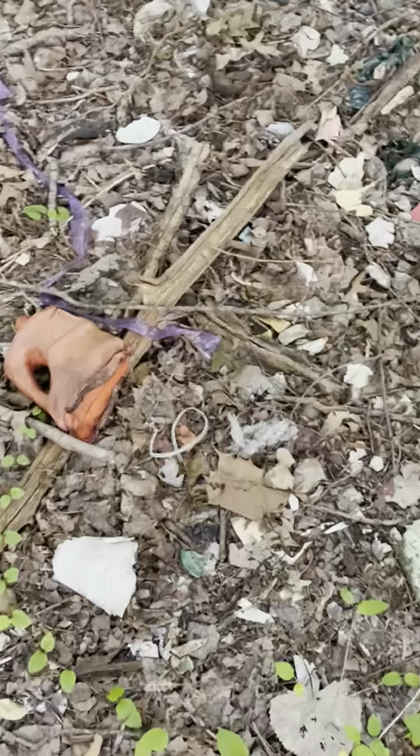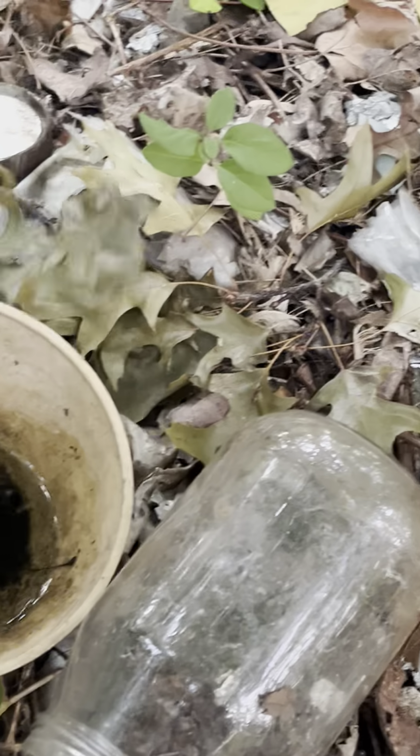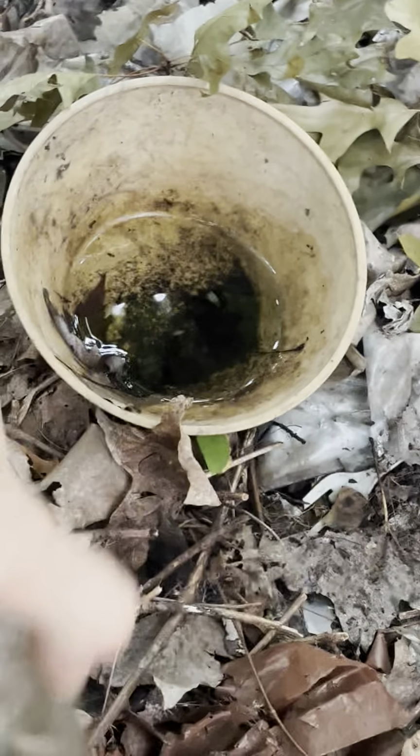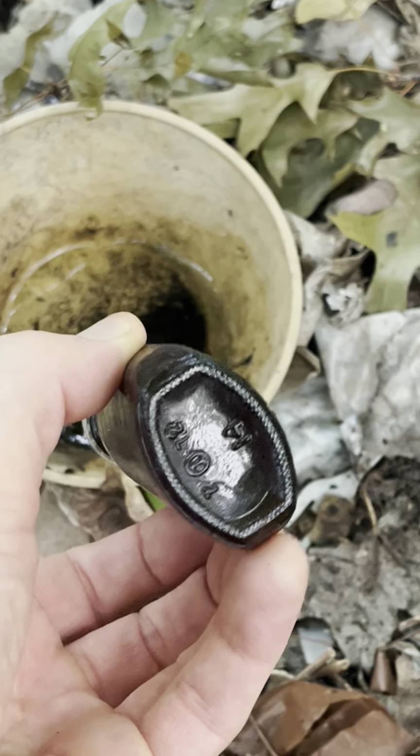Dumps can be fun. Dumps are like time capsules. Here's a jar. Oh, wow. Like an old Happy Meal boat or something. A jar. What is this? Like a vanilla extract bottle.